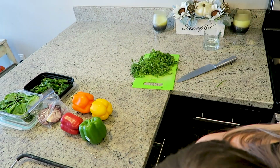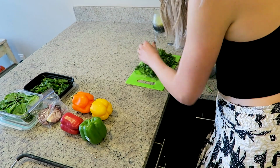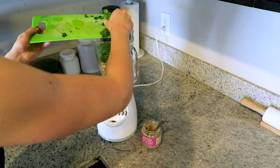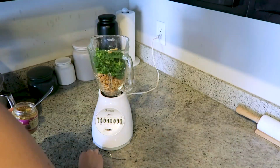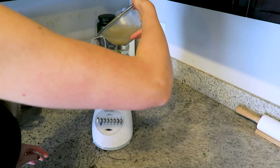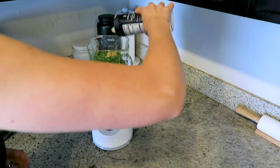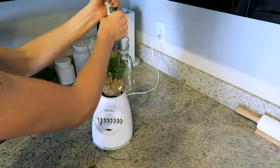But this sauce is such a great way to use up a ton of fresh herbs. So if you have a bunch of herbs that are about to go bad in your fridge, make some kind of a sauce like this. You can use parsley like I'm using. You could do cilantro, you could use basil, dill, chives, make a green goddess type of dressing with whatever you have in your pantry. It totally works.